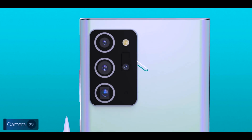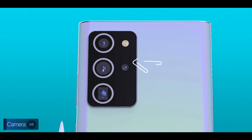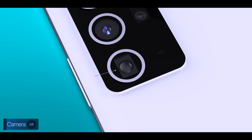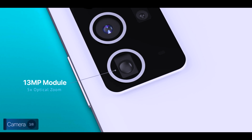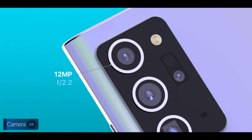There's also going to be a new laser module, which is going to help the Note 20 Ultra focus better than the S20 Ultra and the Note 10 Plus, because the S20 Ultra and the Note 10 Plus have a focusing issue. And there's also going to be a 30 megapixel with a 5x optical zoom and up to 50x digital zoom, unlike the S20 Ultra that has a 4x optical zoom and a 100x digital zoom. And finally, there's going to be an f2.2 ultra wide lens.